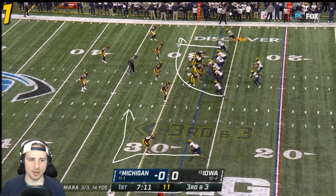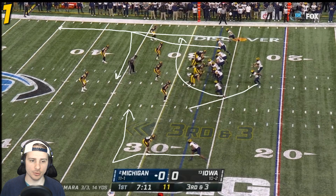He's going to be running kind of an out and up, just a shallow one though. Not really a true out and up. He's just getting out to the boundary and running up the sideline. And then this is going to be a deeper in route here. And then the final route, obviously the angle route here that gets thrown. This is to Donovan Edwards.